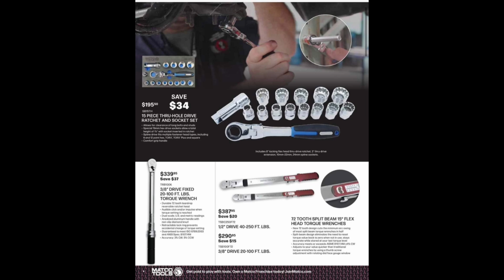We got the pass-through. Oh, look, now Matco's getting in the pass-through game. I love all this pass-through stuff coming up. $195.50, a 15-piece through-hole ratcheting socket design for $195.50. So that way they can compete, probably. I don't know. That looks exactly like the GearWrench one that I have originally.